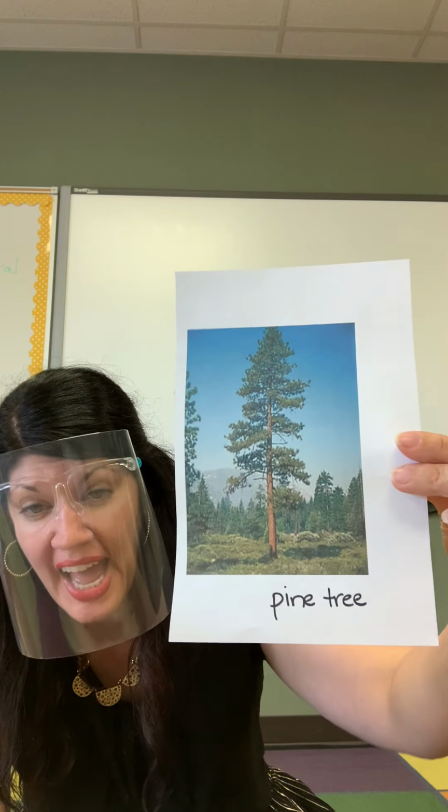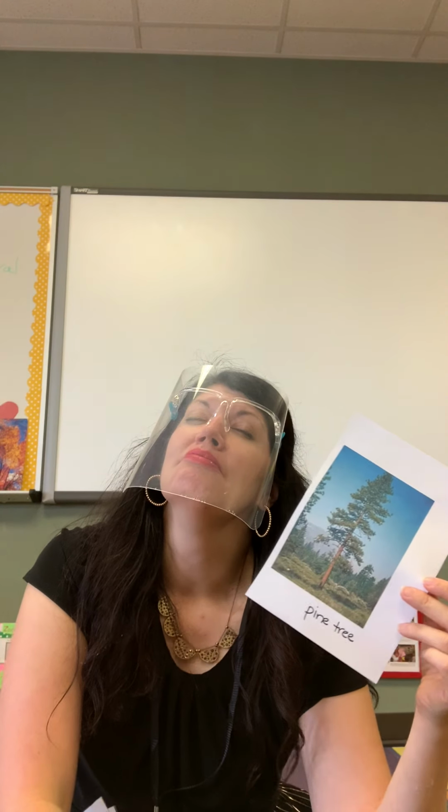A lot of times, there's a lot of pine trees in the forest. And when you walk into the forest and you smell them, it smells so fresh. It's a very special smell. I wish we can make it smell on our computers and on our YouTube and on our videos. You could smell a real pine tree.